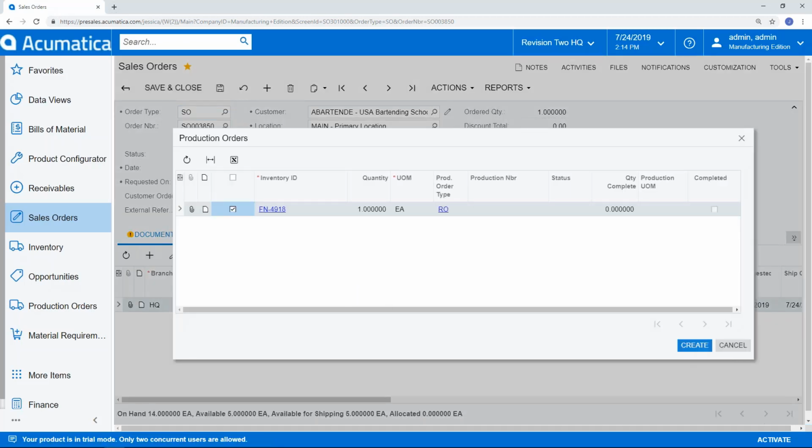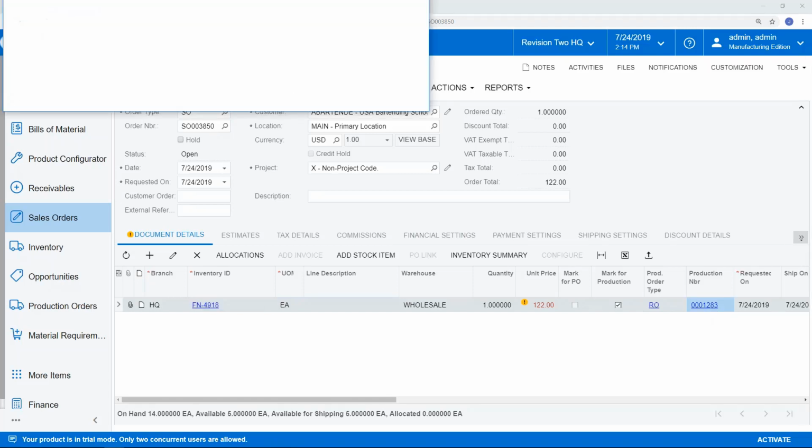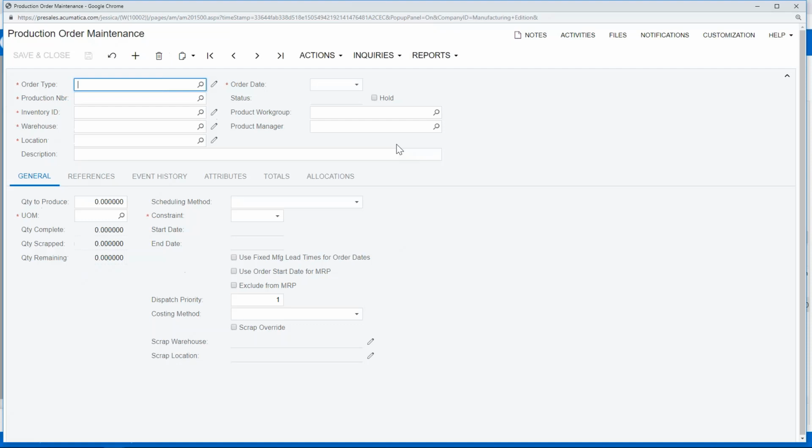So here we are taking the sales order that we started with, and we are creating a production order to satisfy the demand for it. So we have our sales order here, 3850, and now we have a production order, 1283, that has been generated. When I open up that production order or the work order, I'm going to see that there is a couple of things that any manufacturer would find valuable.